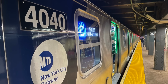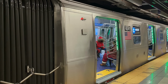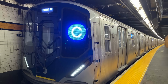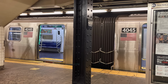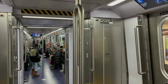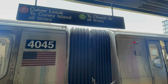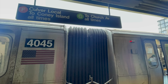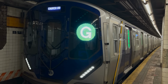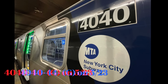Then we had 4040-4049 being the only accordion C train holding it down between March and April. Its last time running on the C line was on April 11, 2025. After being used as school cars from April 14th to May 21st, 2025, R211T hardshell cars 4040-4049 were shifted to Coney Island Yard to add more articulated G trains to the fleet and to prepare the line for eventual R211 conversion. The R211Ts currently make up 2/3 of the G's new tech fleet.